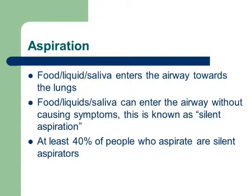So at least 40%, in some studies up to 60% of the people who have food and liquid going down the wrong pipe don't actually feel it. They're silent aspirators. Again, another reason, if you feel as though you or a family member or a friend is having a problem, they should really have an evaluation to be sure that they're not one of these silent aspirators.